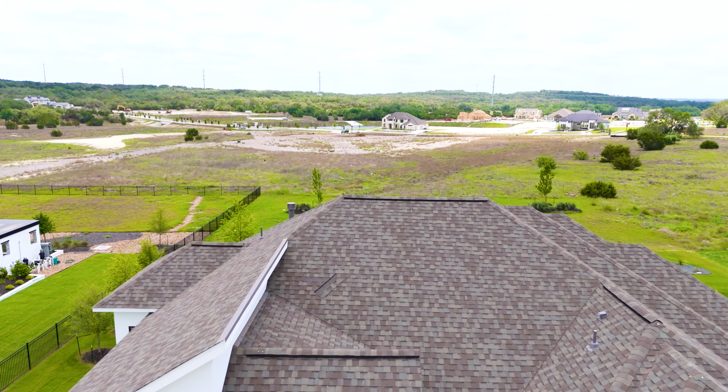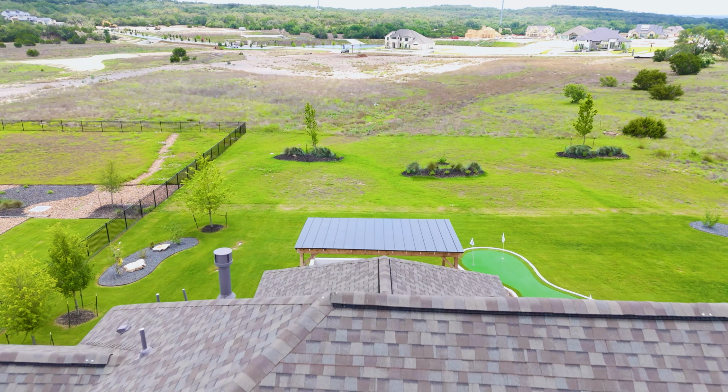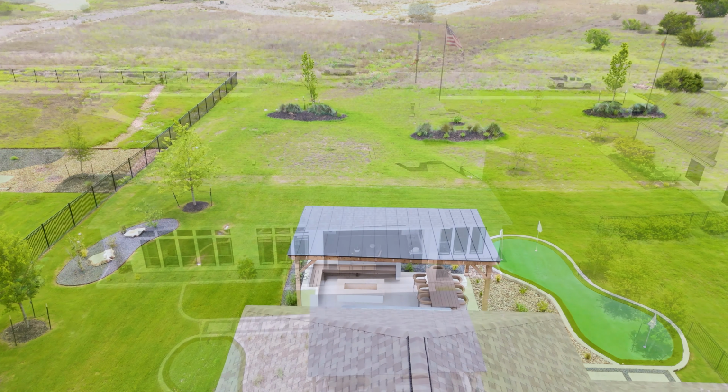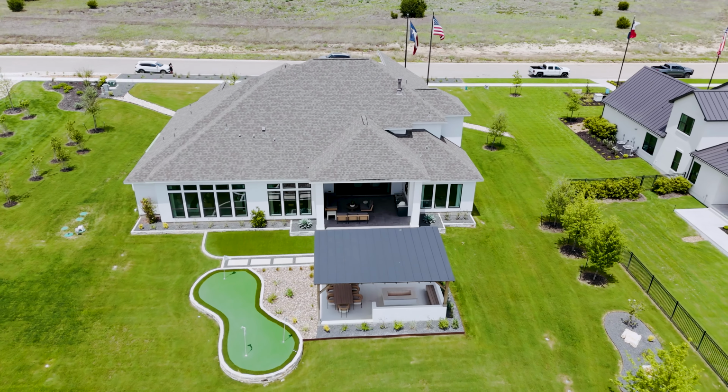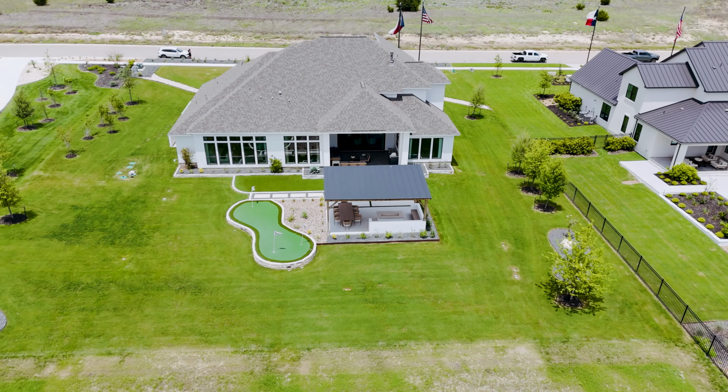And then that way you can also take a look at the pricing differences depending on your upgrades, as well as the setup of your home in terms of where your lot is located. Are you interested in a cul-de-sac? Are you interested in a corner? Or are you interested in being by the pond?